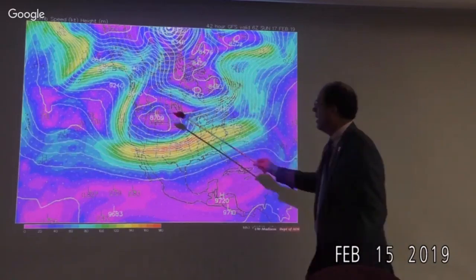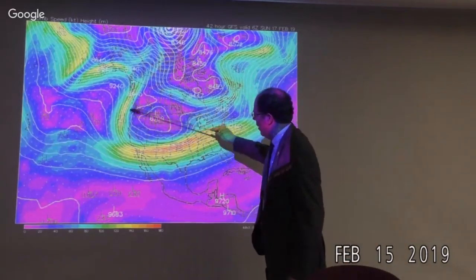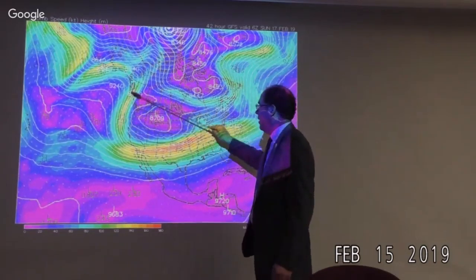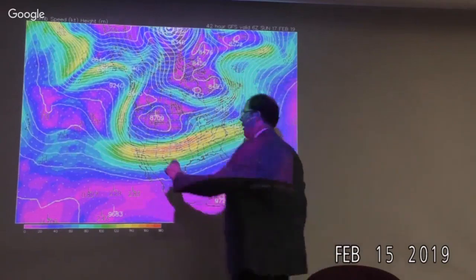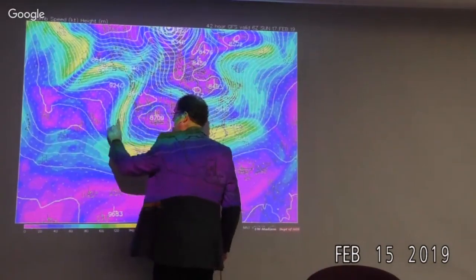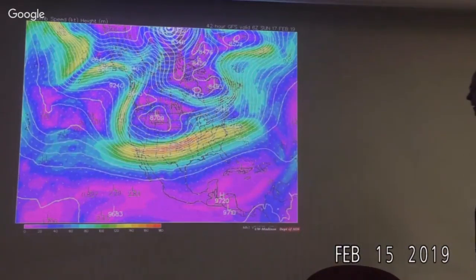130 knot jet off the coast, which gave rise to that little shear vorticity maxima off the coast. It's kind of less impressive than I thought it would be. That's strong wind, but it's kind of a weak feature. It doesn't have very much speed variation along its entrance end or its exit end, so there's not going to be a lot of transverse ageostrophy tied to that.